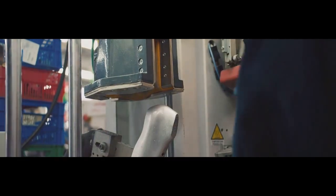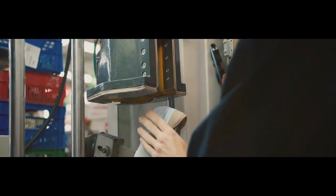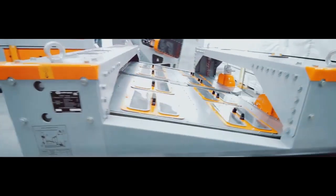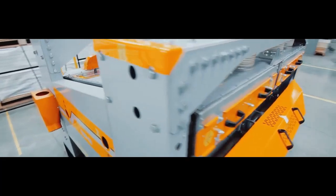The manufacturing process involves a complex sequence of steps, often carried out by automated machinery and skilled workers. This combination of technology and human expertise ensures precision and efficiency at every stage. From cutting and stitching to molding and assembling, each step is carefully monitored to maintain the highest standards of quality.